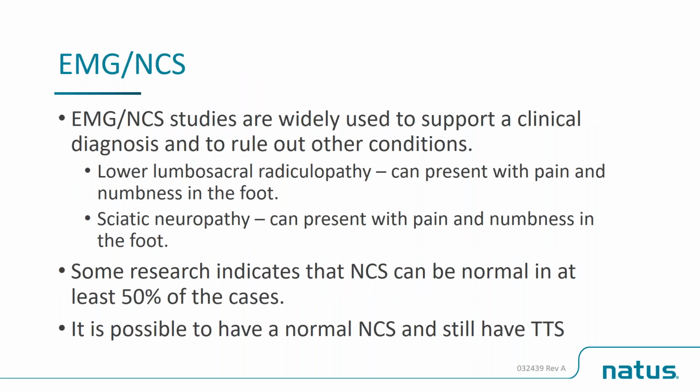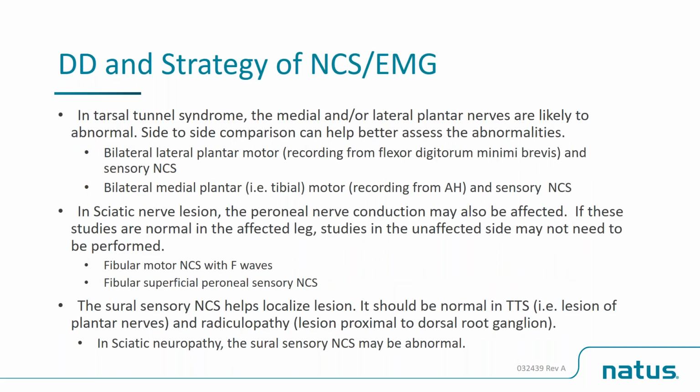And so we want to focus on the two branches, the medial and lateral plantar of the tibial nerve. But we have to keep in mind to make sure that we're not missing a sciatic neuropathy or a lumbosacral radiculopathy. And again, 50% of the time, our nerve conductions are normal. And again, I think that's part of those pitfalls. What's happening here? Is it just running on the treadmill an hour a day and now the bottoms of my feet are numb because I'm putting that pressure on them as I run? Okay, so again, being cautious.